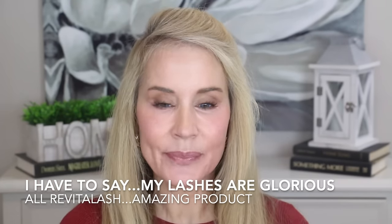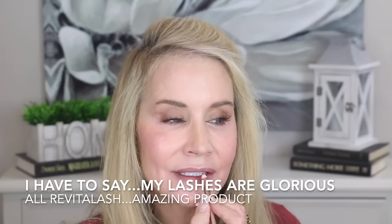Okay, now we are ready for a lip product, and I'm going in first with this Charlotte Tilbury Lip Pencil in Iconic Nude. I do like a little bit of a lip line. And looking at it, I think I'll go ahead and fill that in a little bit. Just give it a nude overall look.